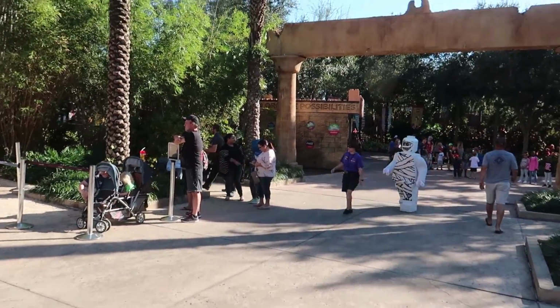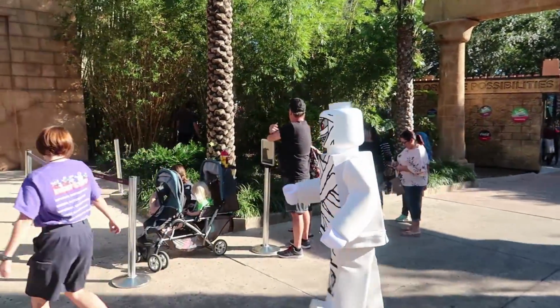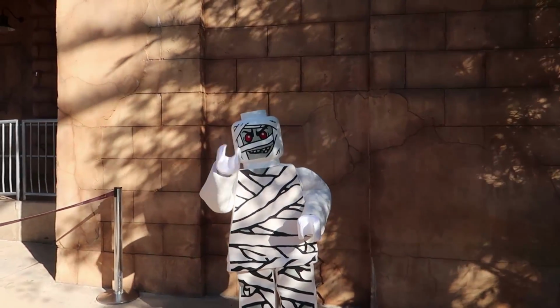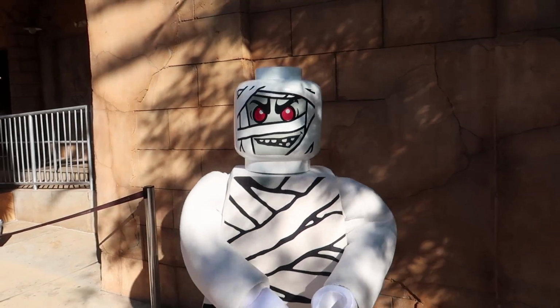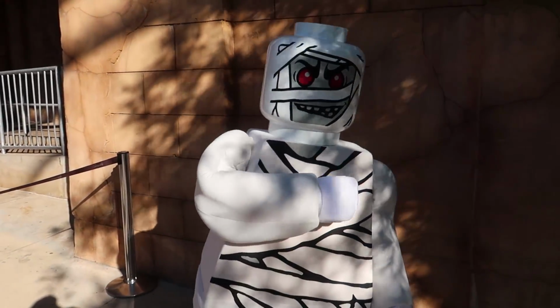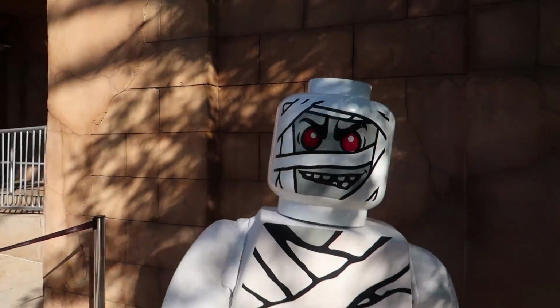Here comes the Lego mummy for his meet and greet. He looks a little bit menacing, doesn't he? But I think he's not that dangerous. I think he's a friendly mummy. Hello there, Lego mummy. I'm so glad that we got to see you today because usually they keep you under wraps, right? That was a mummy pun, right? Well, thank you for coming out during Brick or Treat. It was so great to see you. Can I have a high five? Yeah. Have a great day, Mummy.